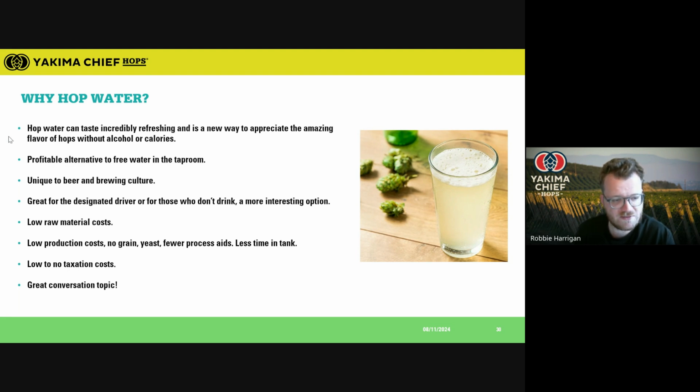Low input costs, low production costs. Look at the time the product will spend in tank. It doesn't require 10 days of fermentation or whatever it may be. Certainly in the UK, at least, there's no taxation on this product. It may be different in your market. So it's a really good option to explore as a brewery. And like I say, it's a very interesting product.